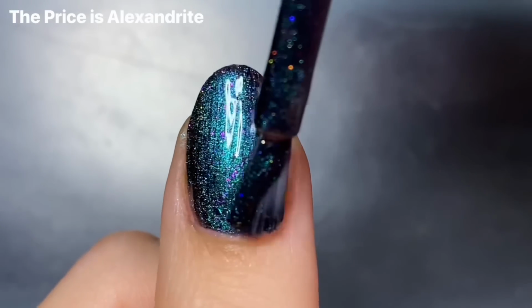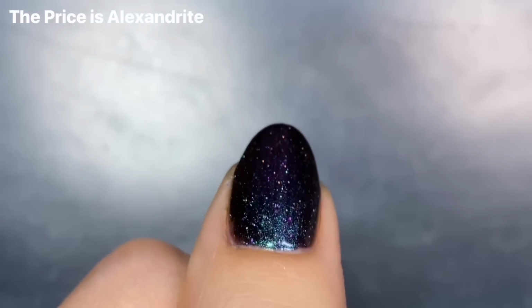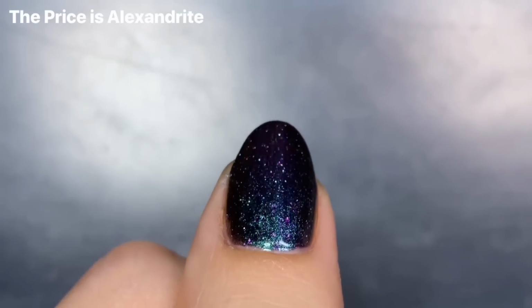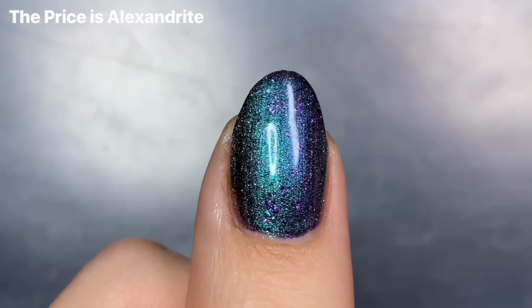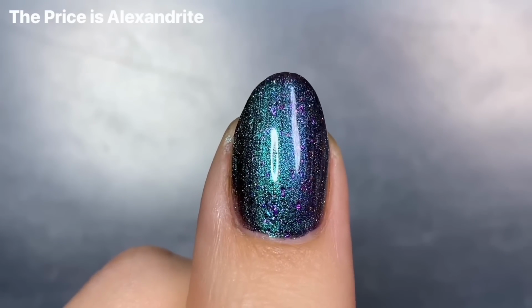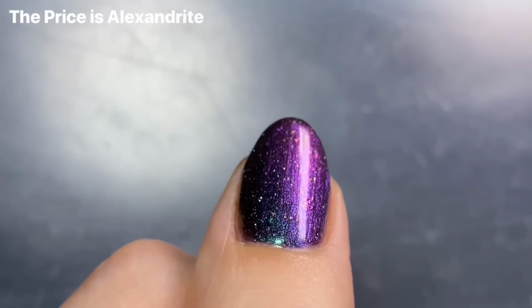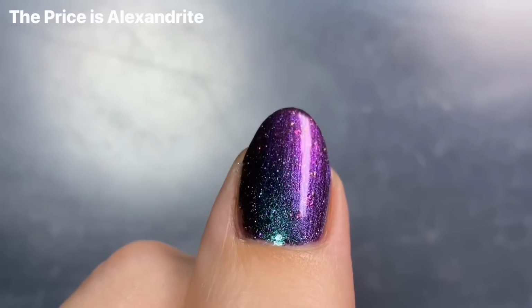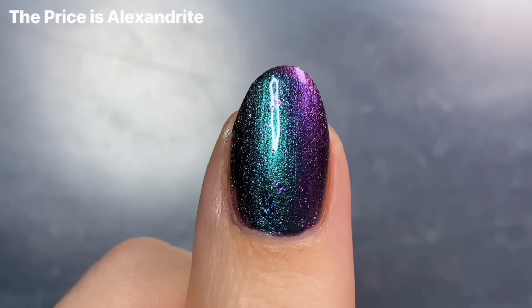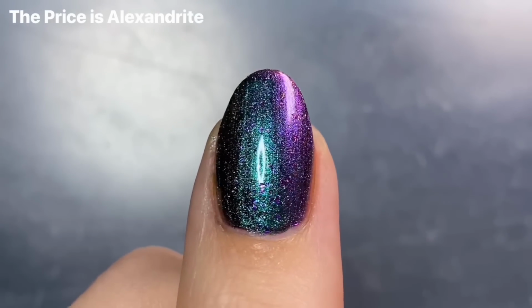I think I would say that this one is in a black base though, as you can see towards the edges of my nail, but the shimmer is just so strong that you're always going to see some type of color. I'm not super crazy about the extra purple flakies, but I guess it was needed, otherwise this would just be a multichrome. This one is super shifty, which I think is just so cool, and if anything, the holo is definitely the more subtle element in this polish.